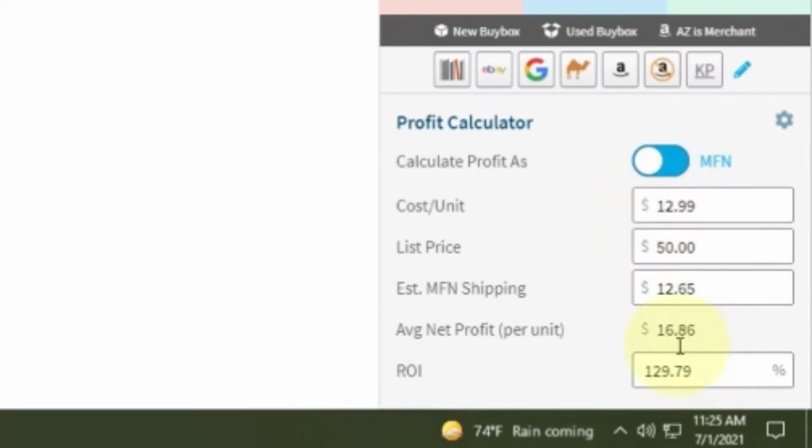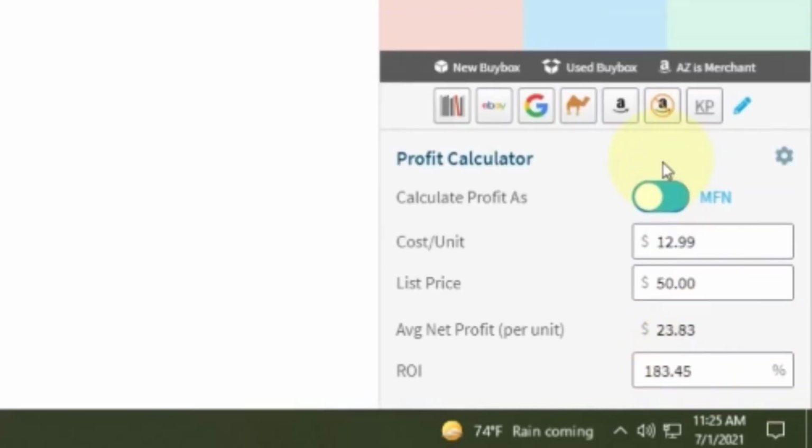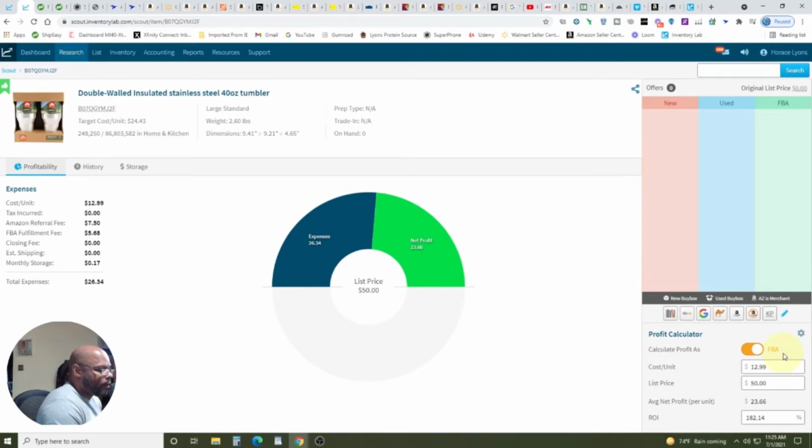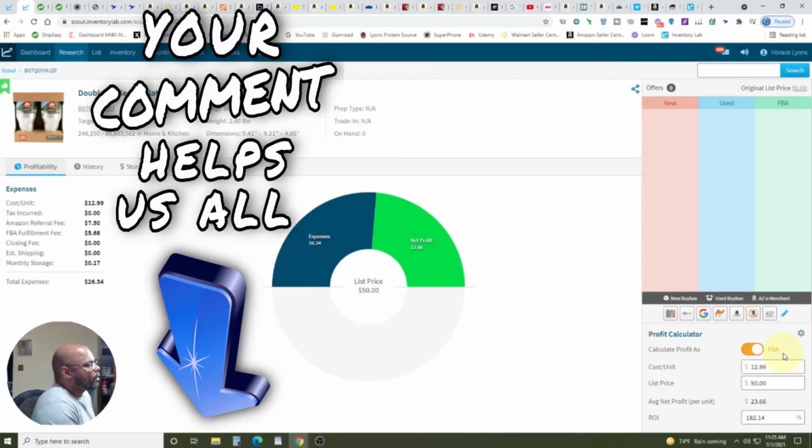That's still not bad. And here we go again, guys. This is assuming that if you went FBA, you would get the product sold as quick as you like, because you're trying to get that money turned around, and you're not going to have 15 other people jump on it and tank the price. So that was just a little something to show you how to do the evaluation. We'll come back to it again. We're going to revisit this, but yeah, again, leave some comments on that.